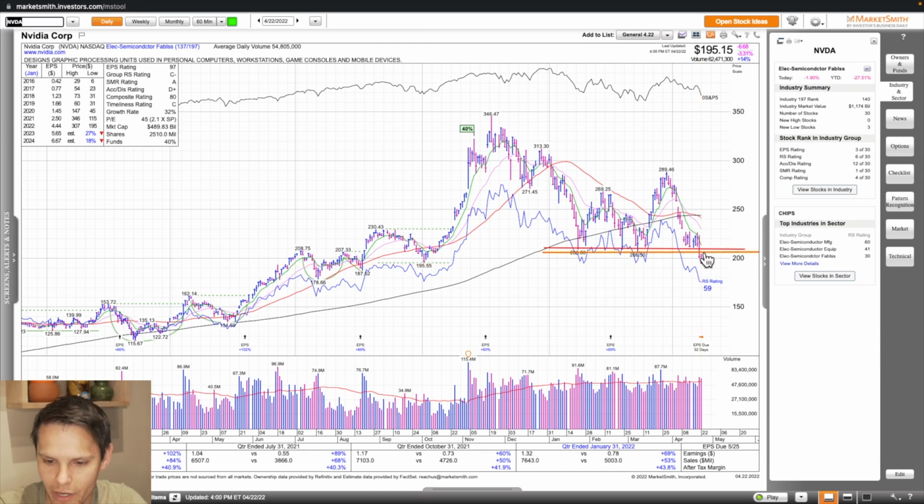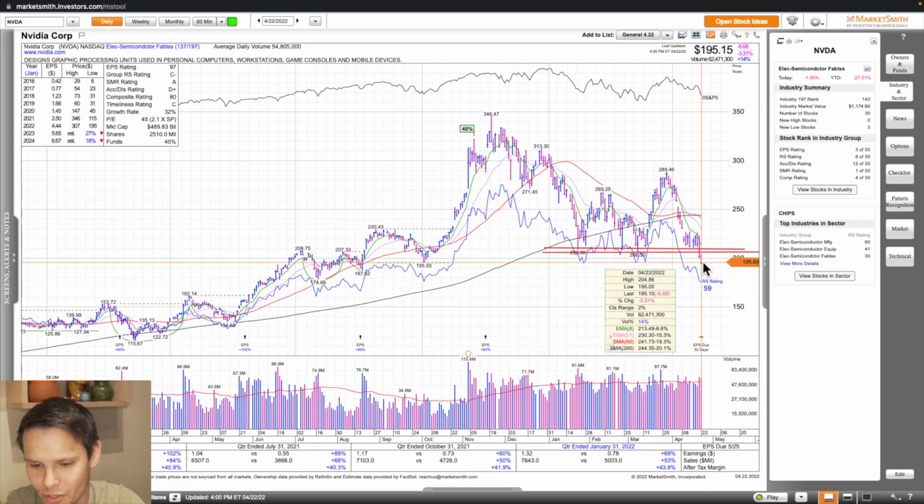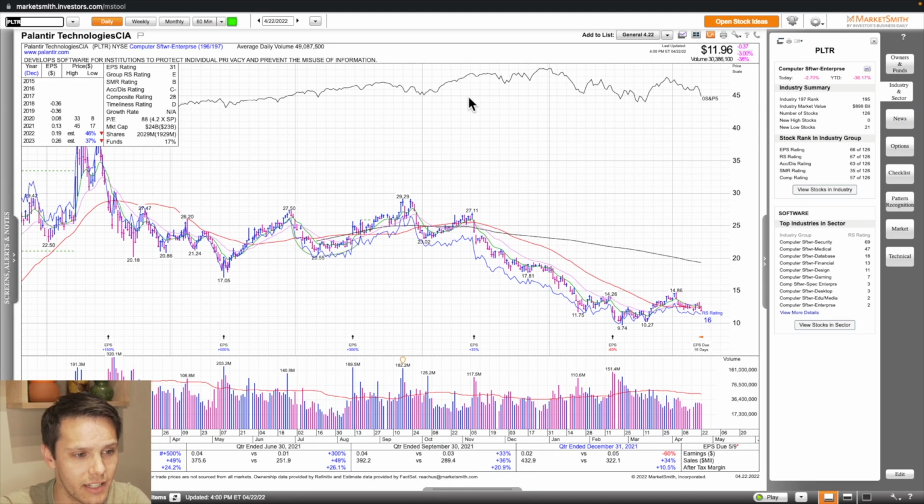With this, we are extended from the 8-day EMA, so if we get an oversold bounce, I do expect it to be back over $200. But if we can rally up to this 205 area, 206, where the previous low was at, that's where I would want to initiate a short position and then keep my risk within 3 to 5% on NVDA.